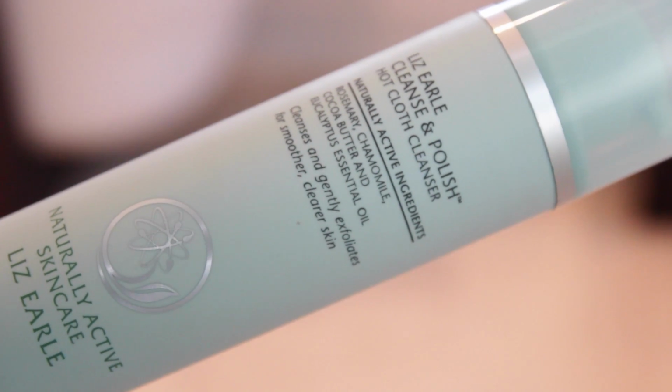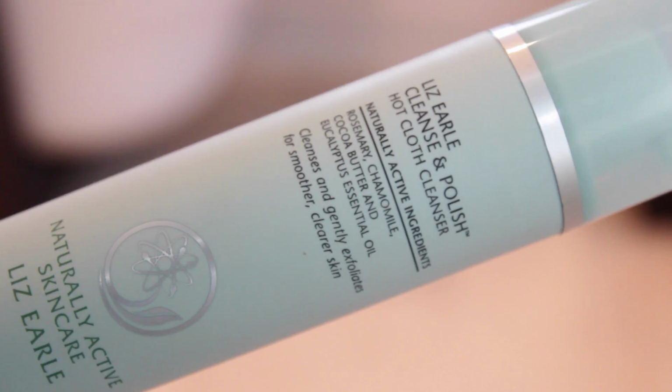Let's get started. So first of all, to cleanse my skin, I'm using this lovely award-winning Earl Cleanse and Polish. I love this because it's so rich and moisturising, and literally I just get a couple of pumps of this and pop it all over my skin. Putting it into all of the pores, it smells lovely. I think it's the eucalyptus and the rosemary. It starts to wake me up a little bit already.